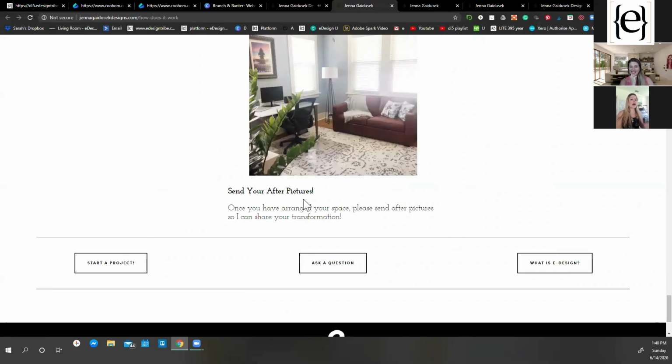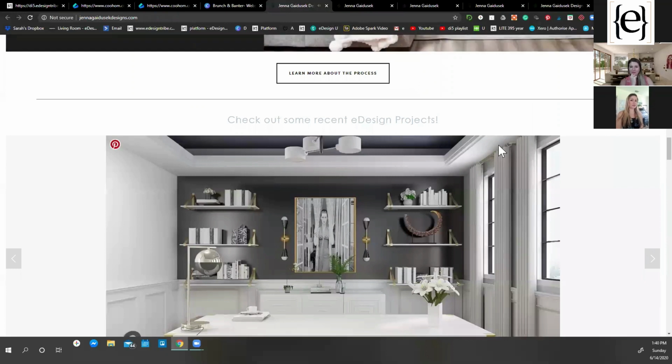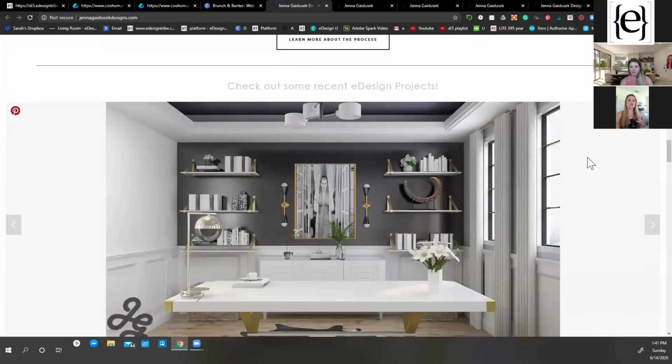So laying out how it works on your website is instrumental in booking clients. I can tell you that if I just go to a site and it says, I offer eDesign services, I'm like, cool, I'm out of here, because I don't know what that means. Half the time, consumers don't even know what eDesign or virtual design is, and they're scared to put down so much money. You know, that Modsy they go to, or any of the other ones, because they're like, oh, we guarantee that you're going to love your design. With us, we're professionals. We charge what we charge because we know what we're doing. And we need to convey that through our website.